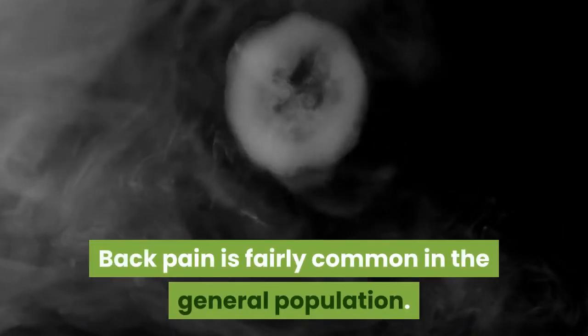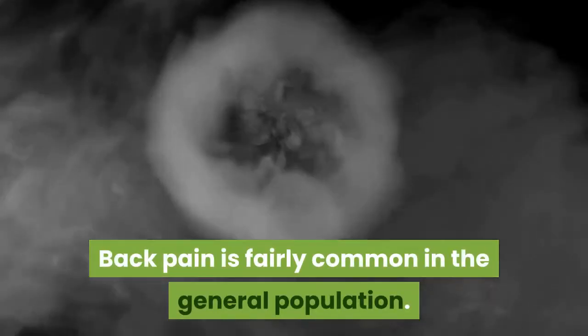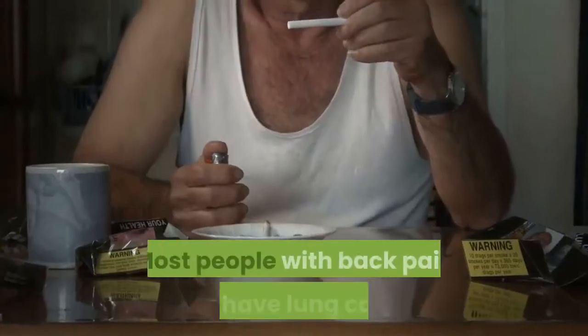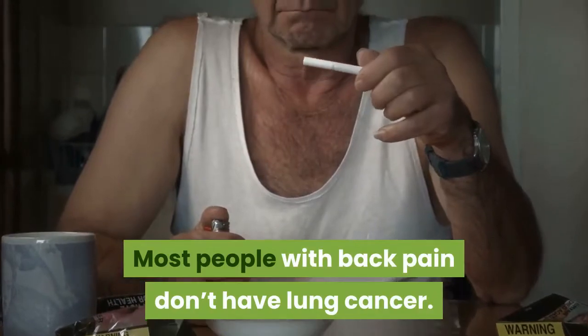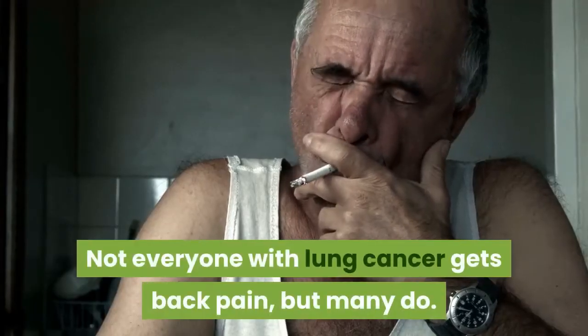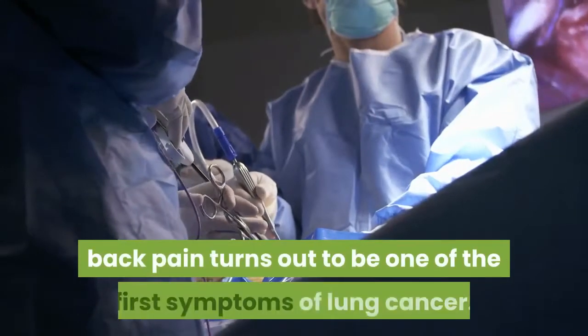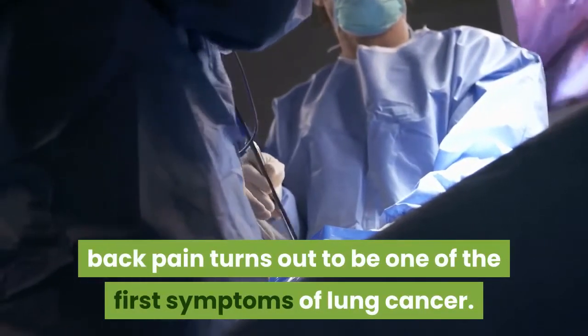Lung cancer and back pain. Back pain is fairly common in the general population. It's possible to have lung cancer and unrelated back pain. Most people with back pain don't have lung cancer. Not everyone with lung cancer gets back pain, but many do. For some people, back pain turns out to be one of the first symptoms of lung cancer.